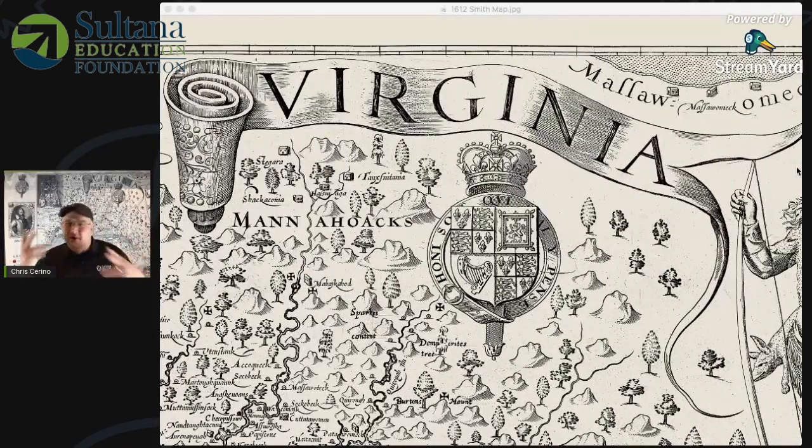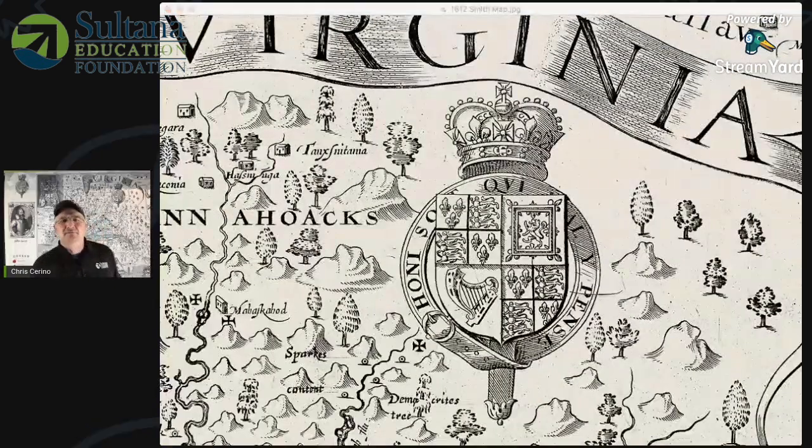So you might be asking, well, this is the Bay, right? What about Maryland? What about Delaware? Well, Maryland wasn't established. The colony wasn't founded until 1632. This map was published in 1612. And at this time, Virginia actually extended from what we today would call the Carolinas all the way up to New England. Below that banner reading Virginia is the Royal Coat of Arms for Great Britain.